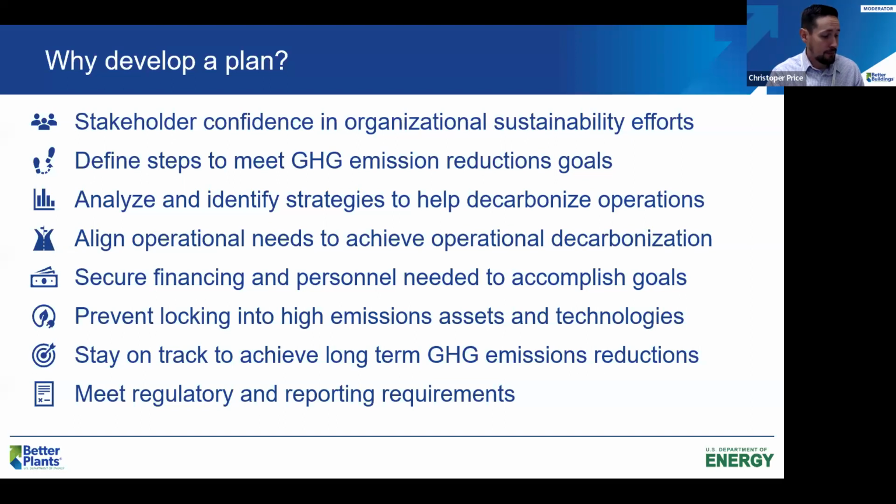So why develop a plan? There are a few different reasons that are very important for developing these plans. When you develop your emission reduction plan, one of the first steps is to identify and engage stakeholders within your organization. Having a plan helps you identify all of the relevant stakeholders in your organization, which really helps you to ensure that you have all of the information that you need to implement your plan. You have access to higher level individuals at your organizations who are in charge of implementing those programs or in charge of capital funds within your organization, but it also helps with buy-in with the organizational sustainability efforts.